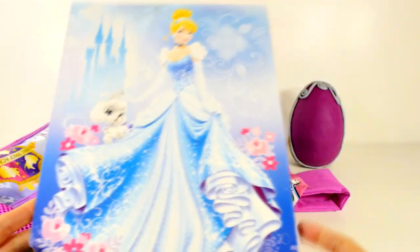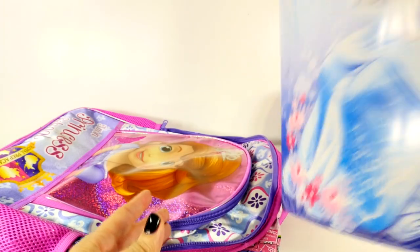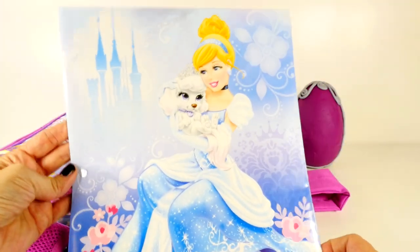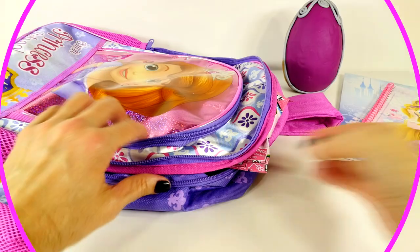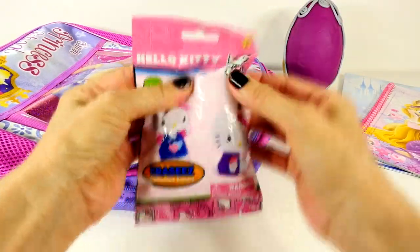Or actually, you know what? It's Pumpkin. So we have some Palace Pet blind bags and we have not opened a pumpkin yet. Let's see what we have in here.